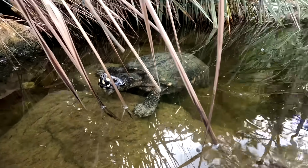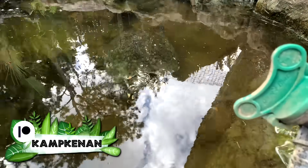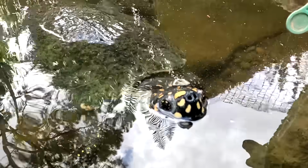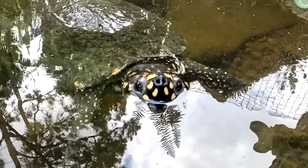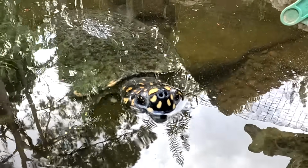What's going on, everybody? Hanging out here in Sophia's Pond. We are in the front of the old Kamp Kenan, and we are focusing in on our Geoclemys hamiltoni, which is the Indian spotted turtle. They're found, of course, through India. They're found in Pakistan. This is a freshwater turtle.